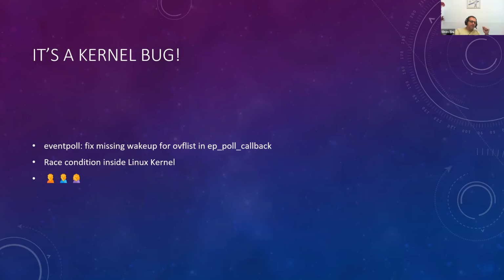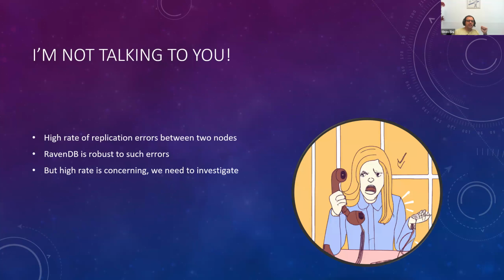Let's talk about another example. And this is another example of some network issue. By the way, I'm giving those examples because those tend to be fairly nasty problems, and at the same time, those tend to be the most common ones. So there is usually something in the network, some problem.